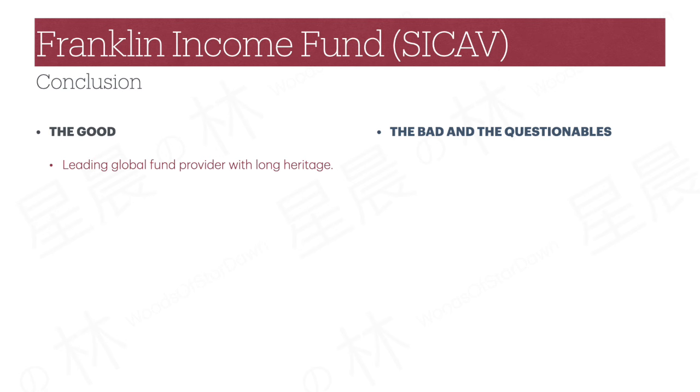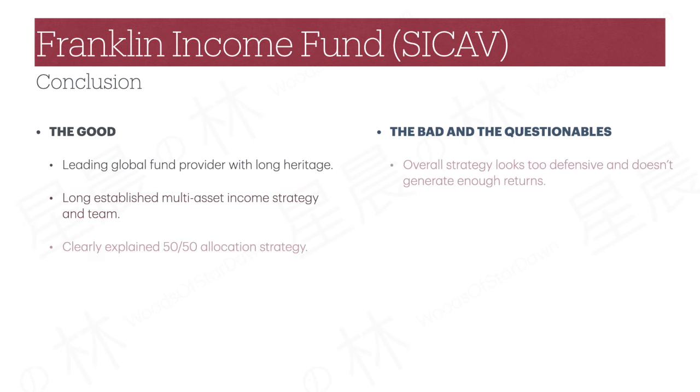Franklin Templeton is one of the leading global fund providers with a long heritage. Product offerings are broad and its branding is well known in the retail space. The Franklin Income Strategy is one of the earliest US multi-asset income strategies in the market, having incepted in the US in 1948 and launched the offshore SICAV version in 1999. The strategy is managed by a dedicated small investment team within the firm. The fund webpage and documents provide enough details to clearly explain the 50 equities plus 50 bonds allocation strategy.